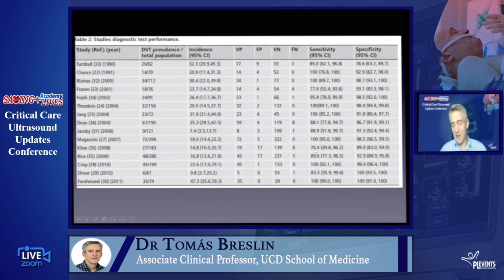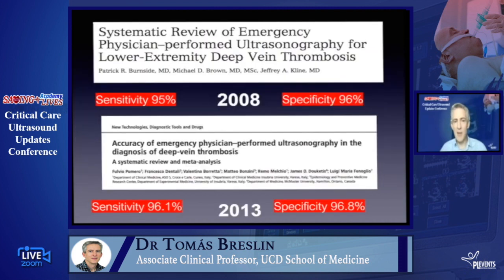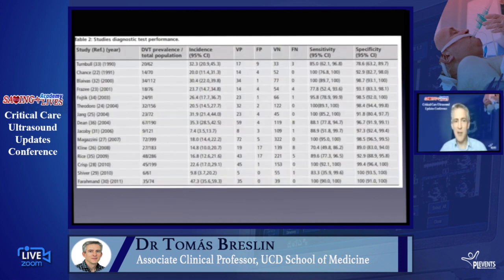Now, the reason for that is because Klein used residents, so first and second year trainees, and they were the ones performing the ultrasounds, versus seven of these papers that showed 100% sensitivity, and some of them had 100% specificity. But these were in trained physicians. So obviously, ultrasound is user dependent. Point of care ultrasound is user dependent. So just a little caveat, beware when interpreting figures like this from these kinds of systematic reviews, because they have significant heterogeneity in the population.